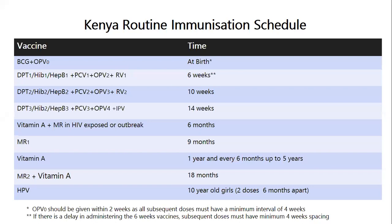Okay, so the same is repeated at week 14, not exactly the same, but there are changes. We have the pentavalent, that is the DPT, Hemophilus influenzae type B, hepatitis B. Then you have the PCV, the third dose. Then we have the OPV, the fourth dose. And now we have an additional vaccine, which is the inactivated polio vaccine, which is given as an injection. So we have the rotavirus at week 6 and week 10. Then there's a new vaccine, the inactivated polio vaccine at week 14.